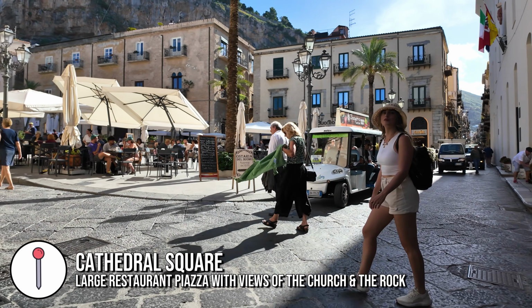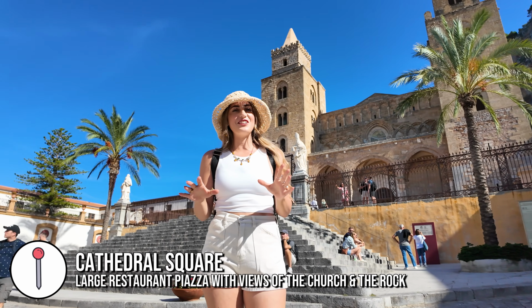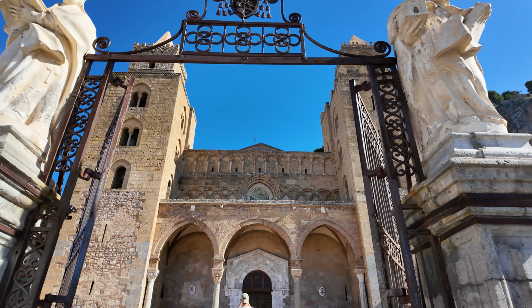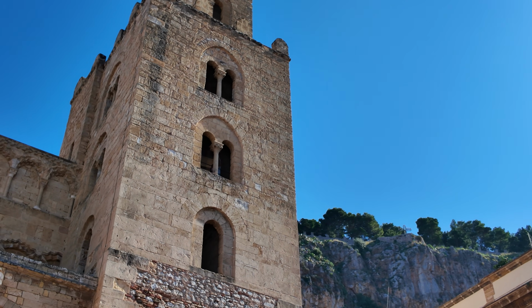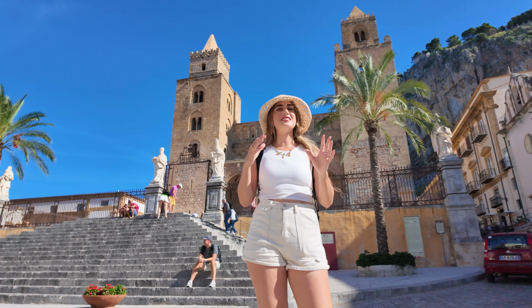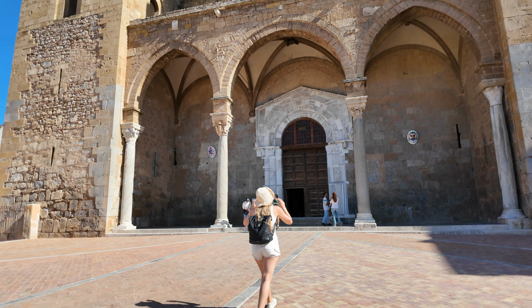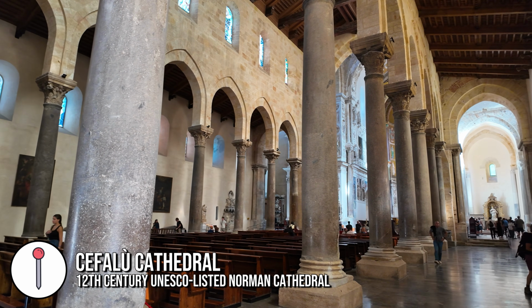Wow, this is so beautiful. The gem of Cefalù is this gorgeous cathedral standing behind me. Construction started in 1131. It is an Arab-Norman cathedral, and you can see that in the architecture. It is beautiful. If I were just to see this, I would think I was somewhere in Spain. Has a lot of Arabic connections there, but it's free to enter, so we're going to go take a look inside.